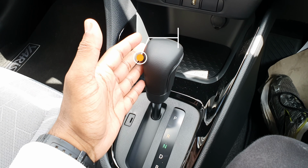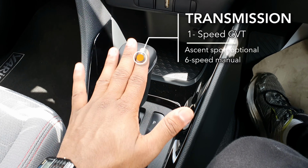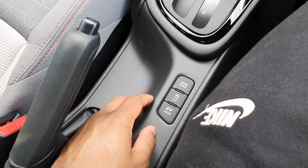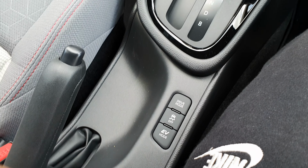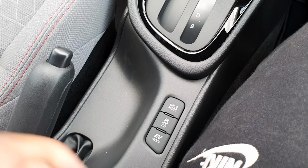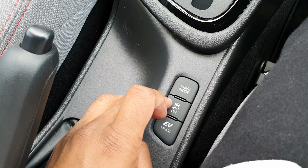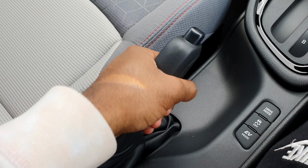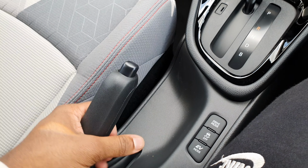Your transmission, I believe it's a 10-speed CVT. Let me just confirm that with you in the motion graphics. You got EV mode, which means you can just drive on the battery alone. In terms of the range, again, I'll probably let you guys know. You can see you can turn off your traction control, different driving modes. You can see your handbrake here, it's got this little rubber sort of style handbrake.